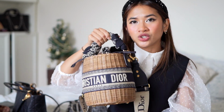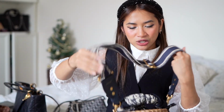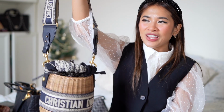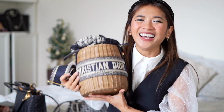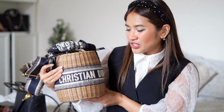I mostly wear it as a shoulder bag, and sometimes this strap can feel a little bit wide, so it does slip off sometimes. I have to hold it in or wear a type of top that holds the strap a bit better, but it looks cute, so I'm happy to wear it with a little bit of nuisance. But yeah, I love this bag. I'm really happy to have added it into my collection.